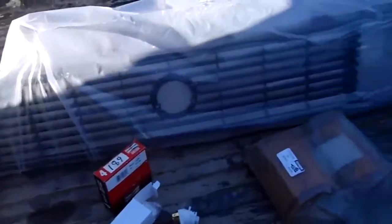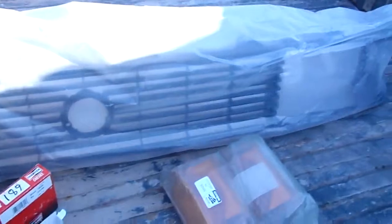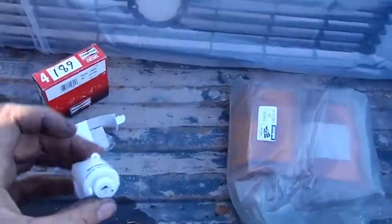Inside the bed is clean. There's no big super humps to it. I hope this is coming out. It's kind of shady and sunny out here, which kind of sucks, but there's a new grill for it. There's the two turn signals for the front. I got a new ignition switch for it. It came late before I could get it put in.